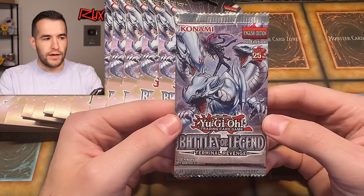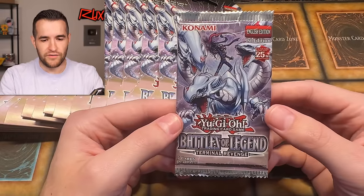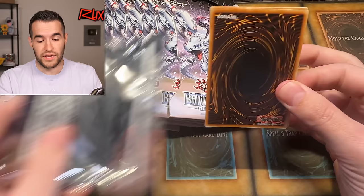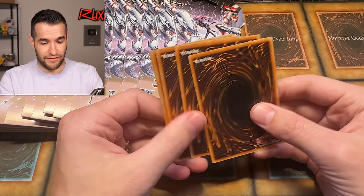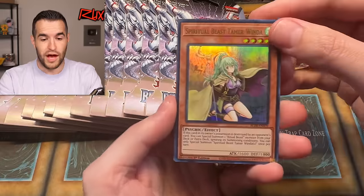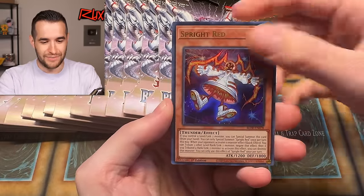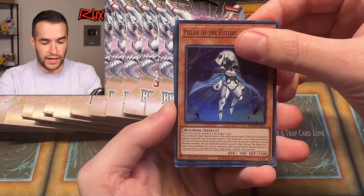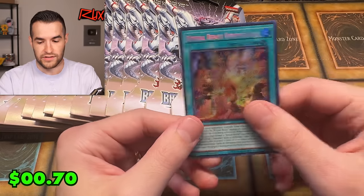This card is the bane of my existence. We have done, I think if you include the first couple videos, we've probably done 9 videos now on this, and not including the ones where I talked about it being too overvalued or whatever. That'd be like 11. So I think we've done over 10 videos about this card. It's absolutely insane. Definitely the most we've ever done for any card. Pillar of the Future and a Ritual Beast Inheritance Secret Rare.